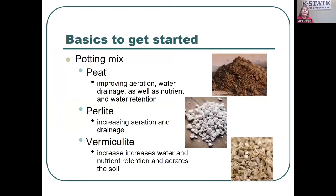So the next thing, we've got our container. Now we need to get our potting mix. Some people call this potting soil or soil, and the correct term is mix. It does not have any true soil in it. It is a mixture, and about 99% of the time, it's a mixture of peat and perlite.